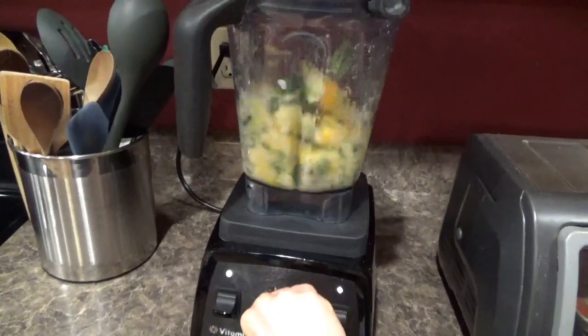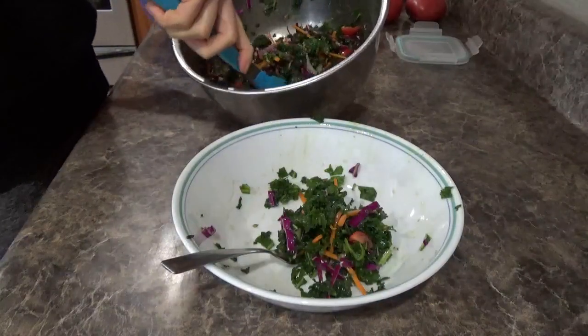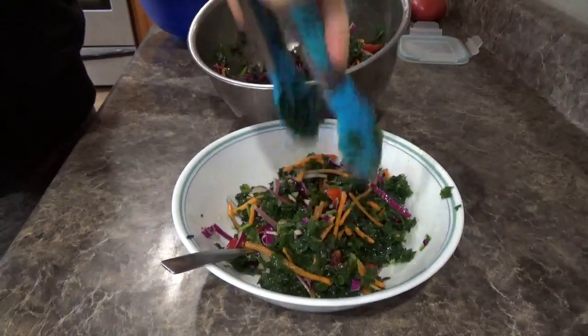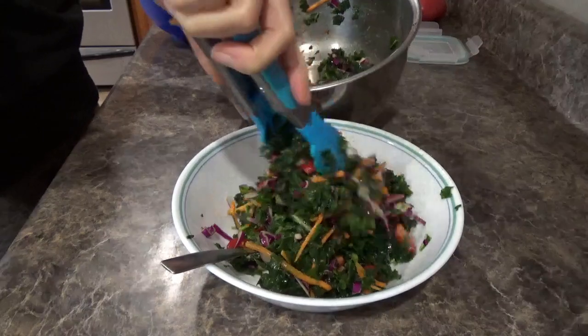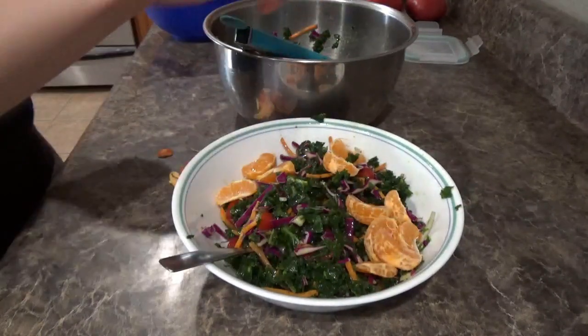Then last night I blended up the dressing for this salad so it would be ready to go. Of course, I'm not going to give you the exact ingredients or recipe since these are in Dr. G's book. But you can find this recipe on page 31. It's called Citrus Cruciferous Salad.